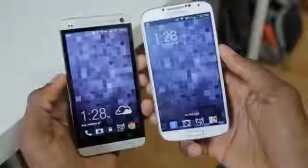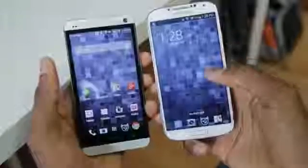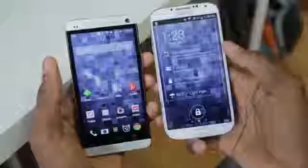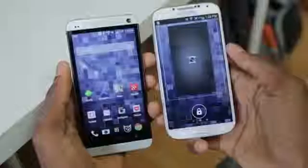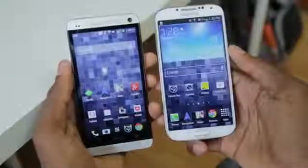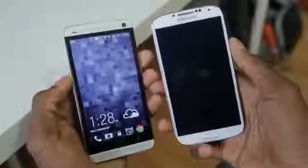Now, another thing is the operating systems. The Galaxy S4 is actually running a newer version of Android underneath, Android 4.2, instead of the HTC One's 4.1, so you will get some of those new Android 4.2 feature additions on the Galaxy S4, like lock screen widgets and quick settings in the notification panel that you won't see on the HTC One, at least right now. I say that because HTC has so much riding on this phone that I wouldn't be surprised to see an update right around the corner for this guy very soon.